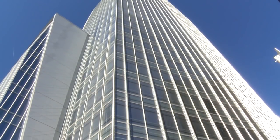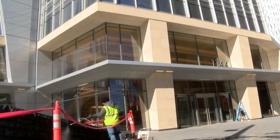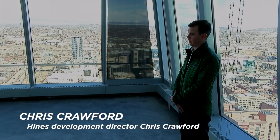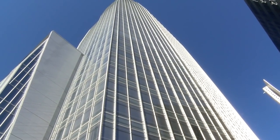It's the first high-rise in Denver in over 30 years. Currently the fourth tallest building, about 671,000 feet. The high-rise component is something that sort of hasn't been touched here in 30 years. And with that comes a whole host of building systems and the challenges associated with building skyscrapers.